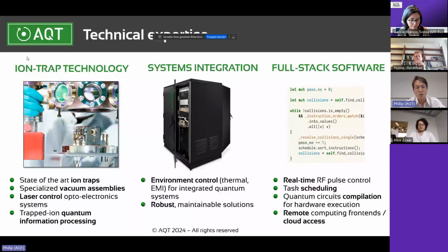From a technical expertise point of view, AQT has expertise in, of course, ion trap technology. So the knowledge of how to make state-of-the-art ion traps, how to put them under vacuum, how to operate the lasers with the right specifications. Everything basically that's related to how to get a trapped ion quantum computer to run. And then we integrate all these different ingredients from the vacuum to the lasers and so on and so forth. We add environment control like thermal control and electromagnetic interference control to get the entire environment correct. And we're aiming here at robust and maintainable solutions.